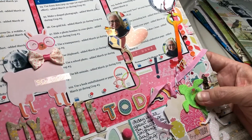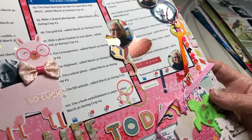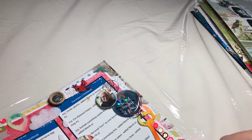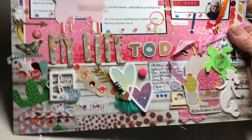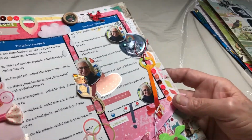It took several hours because I kept having to go back and check the list, and I kept having to figure out how I was going to fit whatever it was on this layout. But I love it. It's bright and it's colorful and it's funny and it has a lot of stuff.